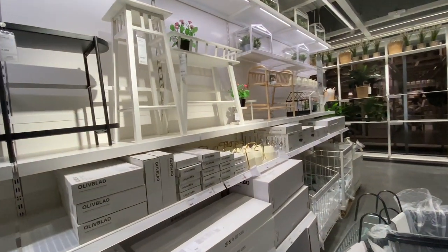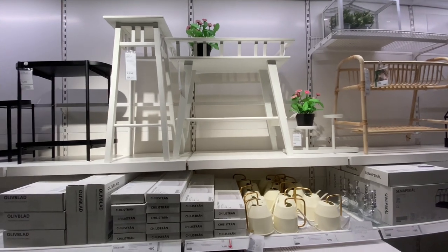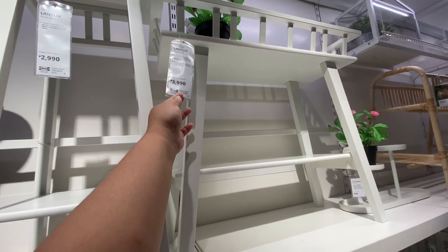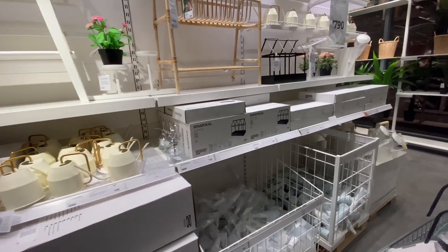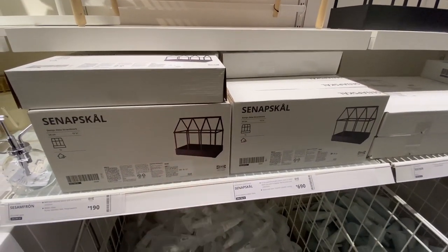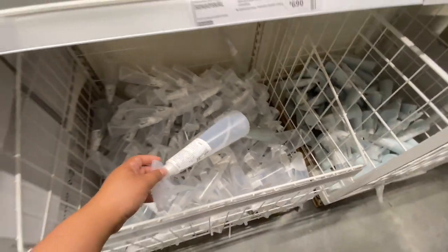Ito sila. This one is what I want. Ito siya. This one is $3,990. Pero hindi ko pa alam kung saan siya lalagay. And then, itong si Synapskal, I got for $6.90. Yan siya. And then, there's spray bottles also.